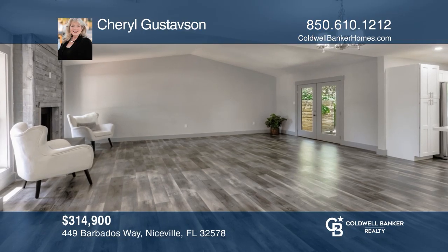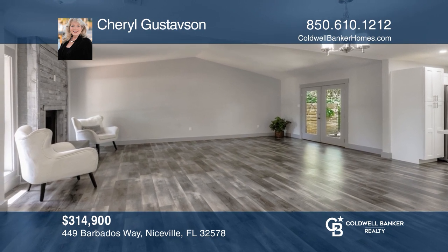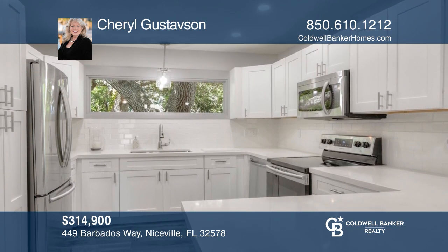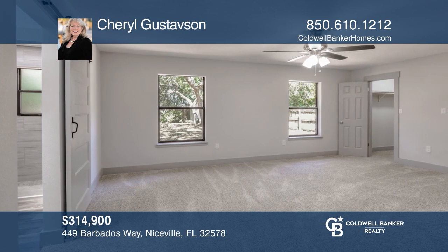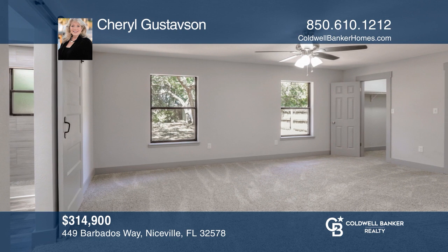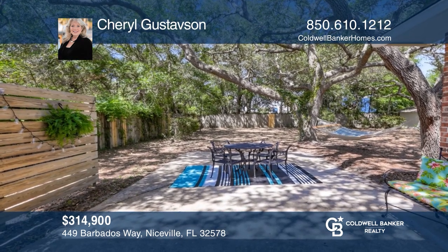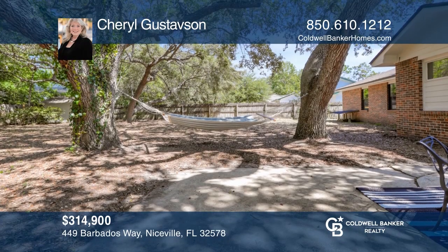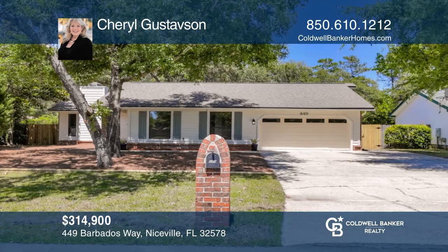This home has just been remodeled and is located in the top-rated Niceville School District. This 3-bed, 2-bath Blue Water Bay home features an open floor plan with quartz counters, stainless appliances, and LVP flooring for a modern, rustic feel. There's plenty of room for a pool here on 0.35 acres of fenced yard with mature oak trees. This home is close to grocery stores, restaurants, golf, shopping, military bases, and Destin beaches. Cheryl Gustafson would love to tell you more.